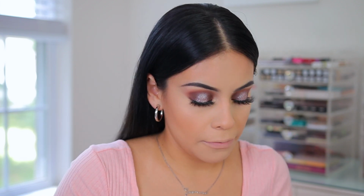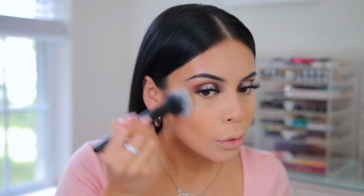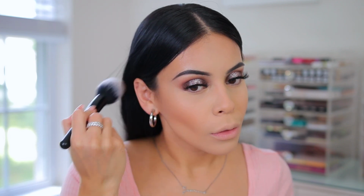So I'm gonna be using this color mostly and a little bit of this one right here, and I'm basically just gonna go over where I did the cream bronzer. And I'm gonna use the pointed powder brush from e.l.f. I have all fresh brushes today when doing my makeup, and there's nothing better.